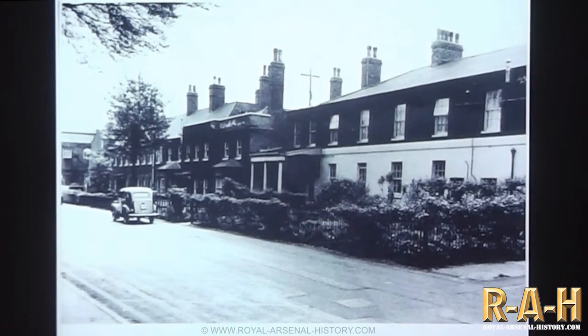Very attractive row of buildings. Early Victorian, perhaps in some cases a little earlier than that. A real loss. They also included such things as the Arsenal's morgue, the Arsenal's surgery and the Arsenal's theatre. Very nice garden as well. All sadly lost underneath that road in the early 1980s.